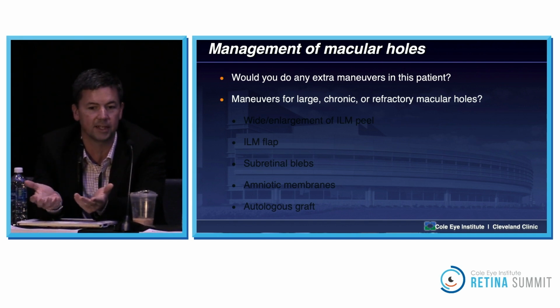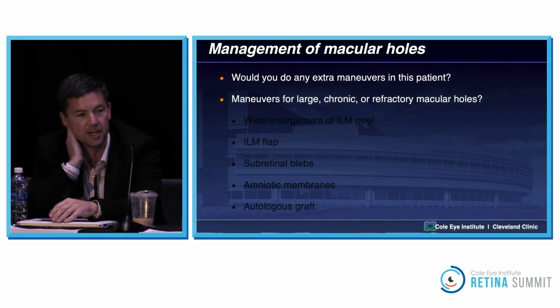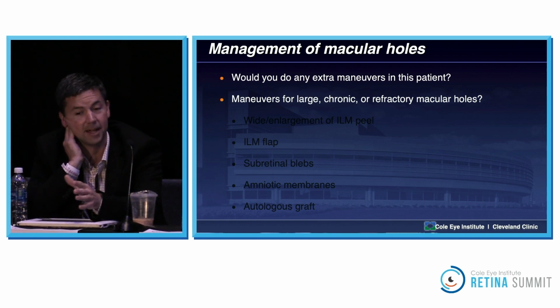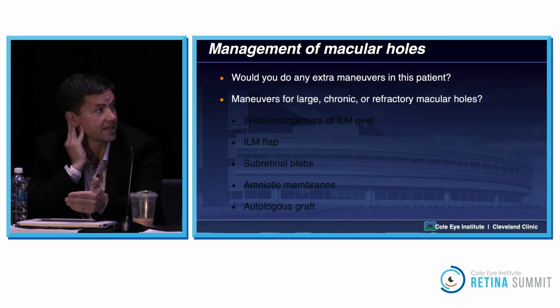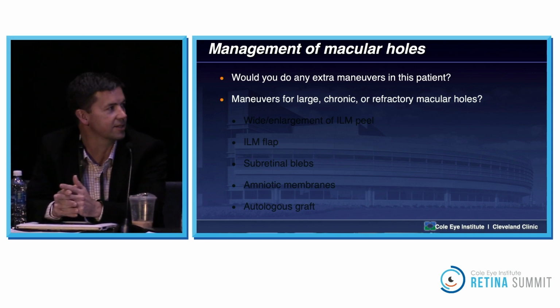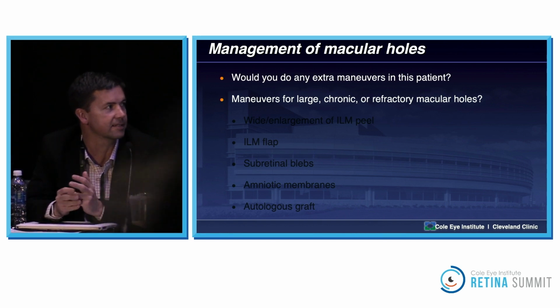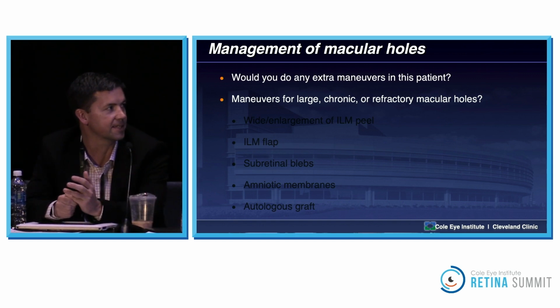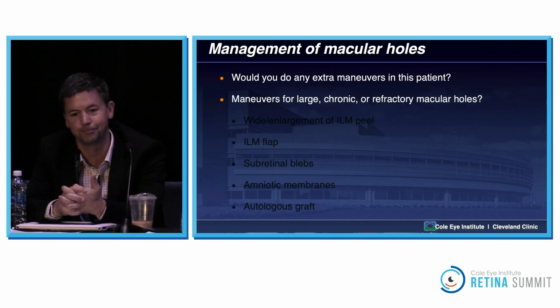One of the questions really comes down to these monocular patients is, what's their support system? How are they going to be? Are they alone? And it is this balance, because your goal is long-term success. And so those couple of months with C3F8, versus SF6, that to me is the biggest decision here. But more than likely, you're probably going to be fine with SF6 with that size hole. Okay, and would anybody else do anything differently?